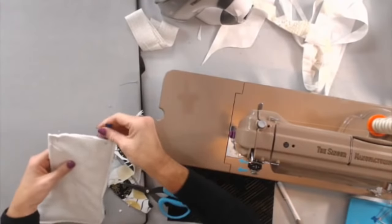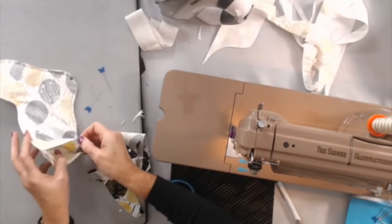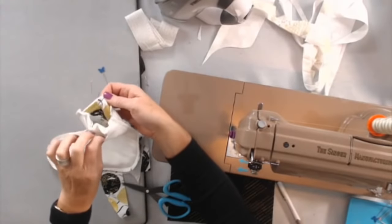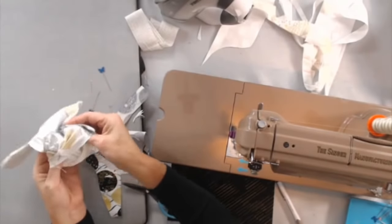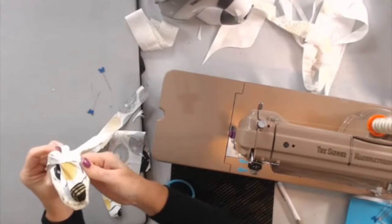So that looks good. So now I'm ready to turn it around. So what you want to do here is you're going to go in between the backing and then the front piece. Over on the other side, we have the two linings, but you want to go between the backing and the patchwork portion and turn the stocking right side out.